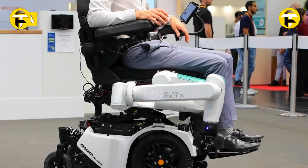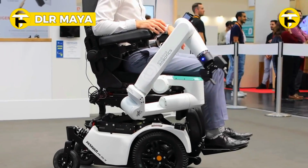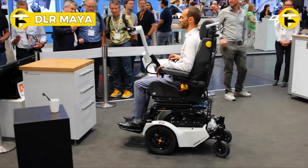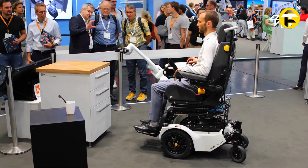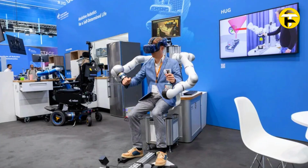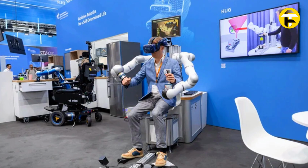DLR Maya Assistive Robot is a pioneering assistive system developed by the German Aerospace Center that brings advanced robotics directly into daily life for people with severe motor impairments by integrating a mobile robotic arm with a powered wheelchair, so users can perform everyday tasks with greater independence and confidence.